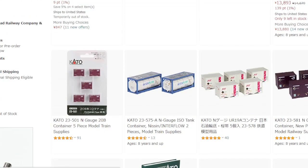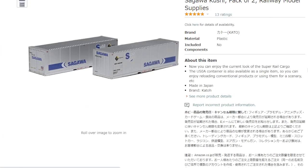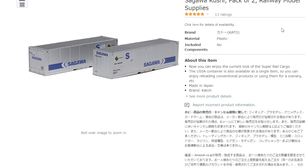So again, I definitely recommend going with Kato, but not just Kato, also Tomix. If you could get Kato available, that's great, but they're usually sold out or not as available. I think with Kato, where their strength is when it comes to the containers, is usually the foreign containers or the petroleum. I think that is where they really kick butt. But when it comes to individual containers, for these cheap containers, maybe the long ones or the box shaped ones, I think Tomix has the edge. So definitely check those out on Amazon JP.